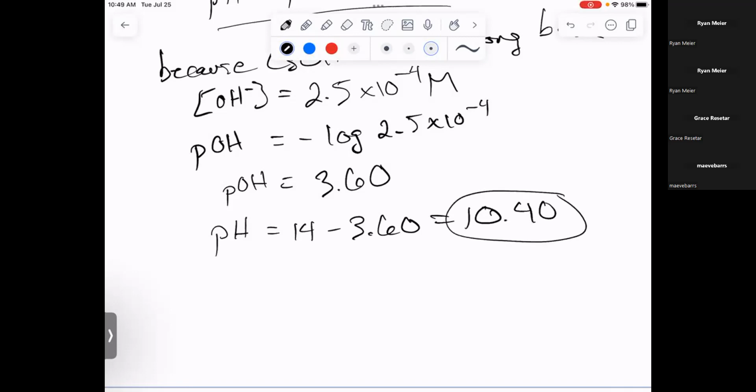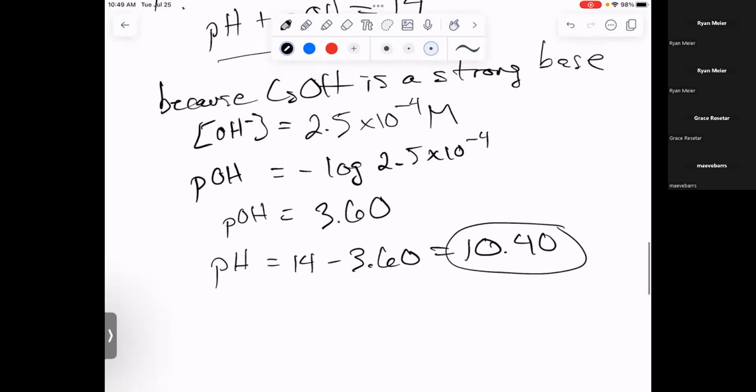And hopefully that should kind of make sense. Again, if we have a base solution, we expect the final pH to be bigger than 7, and that is what we're seeing. The only reason that pH probably isn't even higher is that the concentration is 10 to the minus 4th, which is relatively small. Otherwise, we'd probably see a higher pH at a higher base concentration. Right. Questions on what we did with that?